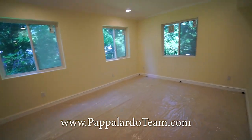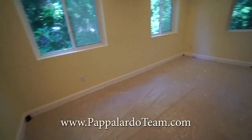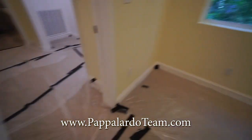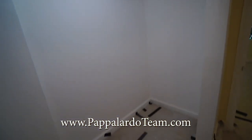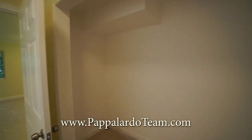It is very bright. We've got 3 windows in here, as you can see. We've got carpet in here, recessed lighting, and we've got terrific closet space. There's no shelving up in here, but there will be, and that is really a big closet. And then look up, there's another one right over here.